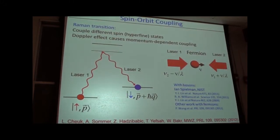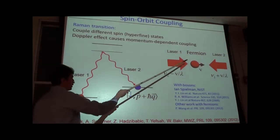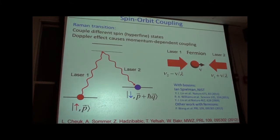So what got us thinking about doing this was, as I mentioned, the experiments from Ian Spielman's group at NIST, where they realized basically the spin-orbit coupling term in this Hamiltonian. And the idea they had was, okay, we take a cloud of atoms, in their case bosons, in our case fermions, it doesn't matter, and you shine laser beams from two opposite directions on them. And you pick the difference in frequencies between those laser beams so that you can do a Raman transition between two different hyperfine states, which we use as our pseudospins.